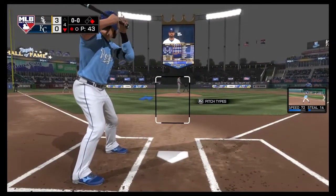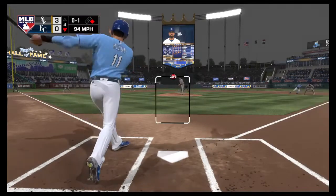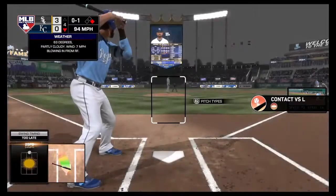Ready now, Eric Hicks. 0 for 1 for him here in this one. He's set. Here it comes. Way behind that pitch. It's 0-1.